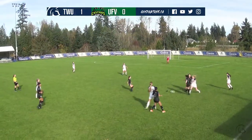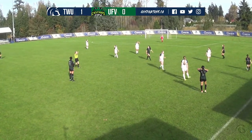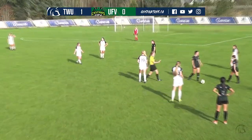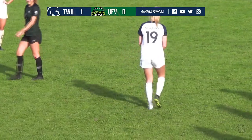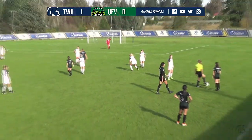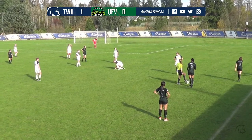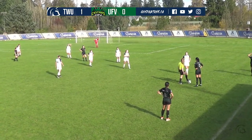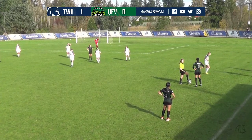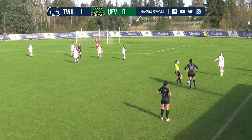That was Vance for the Spartans. She's only playing with one cleat right now, as now the referee calls it. Bit of an unfortunate play there. Looks like the Cascades bench wasn't too happy with the whistle there, but an understandable one. Cascades bench not too happy with that call.